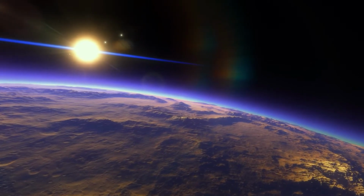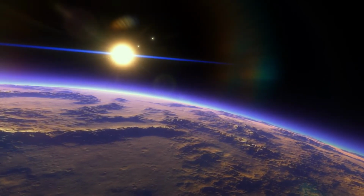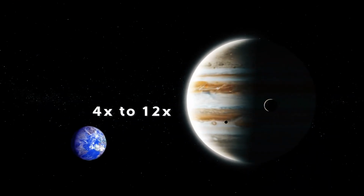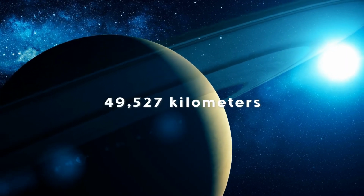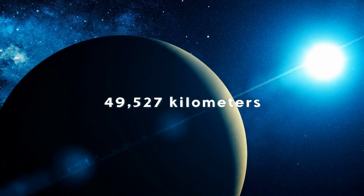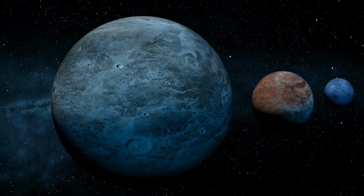Neptune, known as a gas giant, is one of 4 planets outside the asteroid belt that fit into this category, along with Jupiter, Saturn, and Uranus. The diameters of these planets range from 4 to 12 times that of Earth. They have no solid surfaces, but huge atmospheres rich in hydrogen and helium, as well as traces of other gases. With an equatorial diameter of over 49,527 kilometers, Neptune is the smallest gas giant in our solar system. Not to mention the fact that it has a volume of nearly 60 Earths.